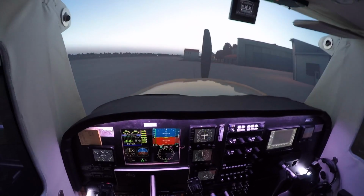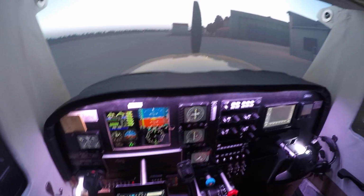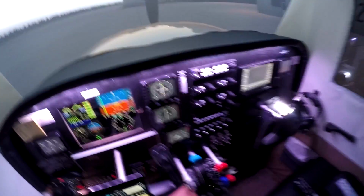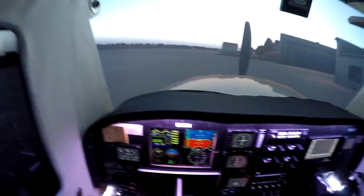So we're in the Piper Saratoga. I'm using the Cessna throttle quadrant. I just haven't bothered to configure some of my settings. But without any further ado, I'll get a couple final things set up here, and then we will be ready to go. Okay, mixture is rich, prop is full.